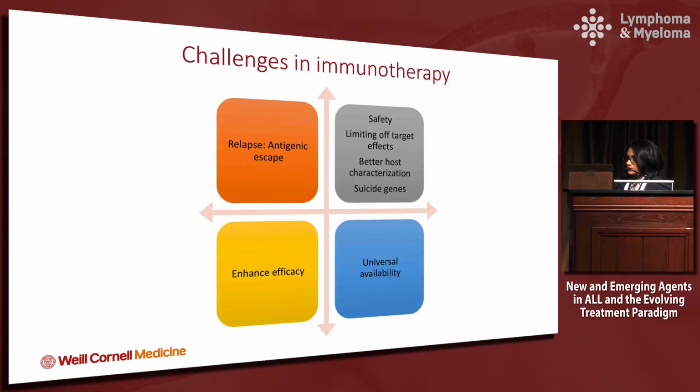Now, with immunotherapy, we now have 3 drugs that were approved recently, and Rituximab, which has been around for a while. There are several challenges for using immunotherapy in ALL, and some of these challenges are more for CAR T cells, but things that have to be talked about and considered; the first one is relapse.